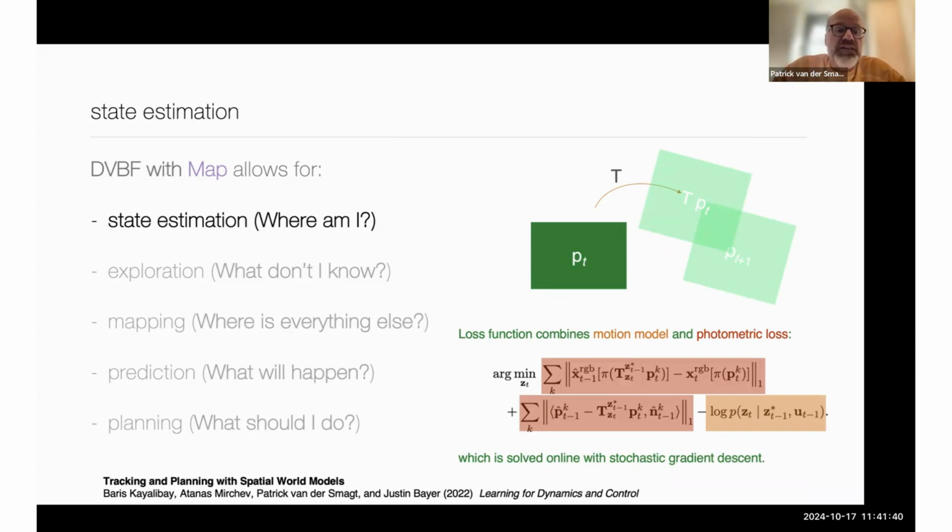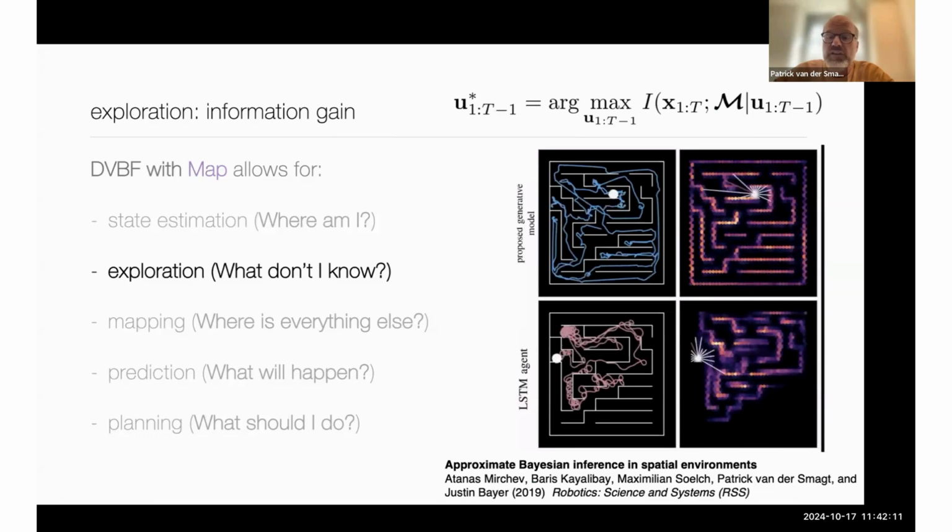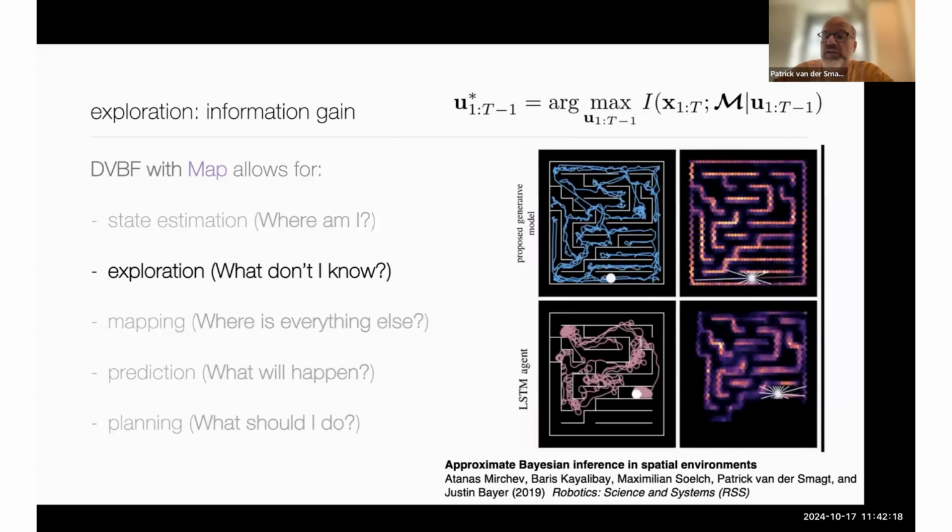Very shortly, why we put all of that into one thing. First is the state estimation. This probabilistic, neural network-based Bayesian approach allows you to get a state estimation by computing your transition factor T from one observation to your next observation, and that's just a stochastic gradient descent. So that's straightforward in these neural network systems. Exploration, again, is very straightforward in this probabilistic system, because you can do it by computing the mutual information between two states through the map. The exploration then allows you to go to the place where your mutual information gain is going to be maximum.